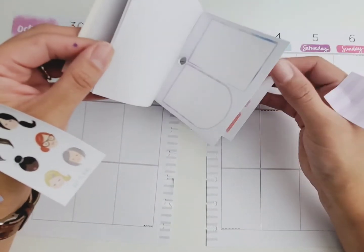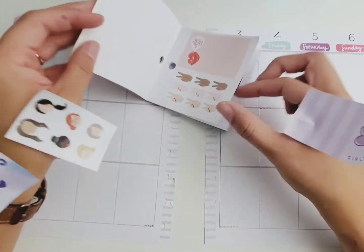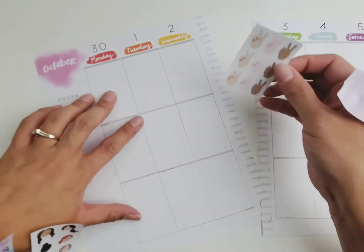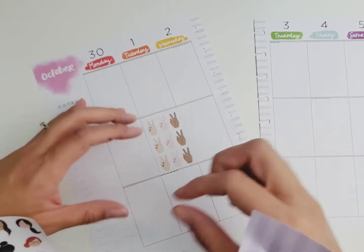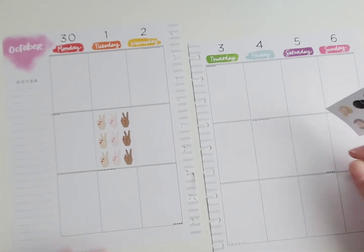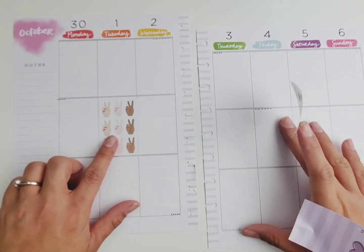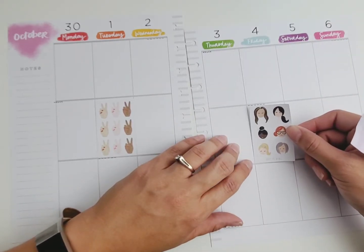Okay, I know I'm being so annoying, just flipping and flipping, and you're going to go back to the same things, girl, so just get it. Okay, I'm going to stick these peace signs because they're so cute. There, and then that's interesting that this doesn't fit exactly in the box, and the stickers were made for new planners. That's weird. Maybe thicker, but I don't know.